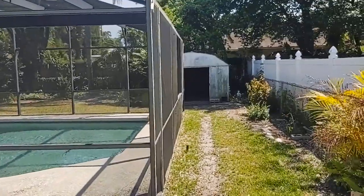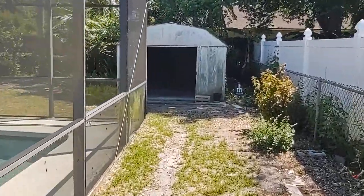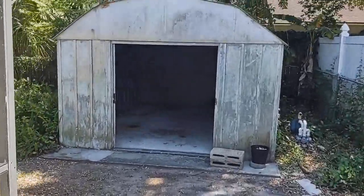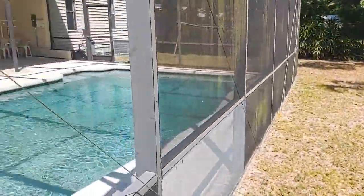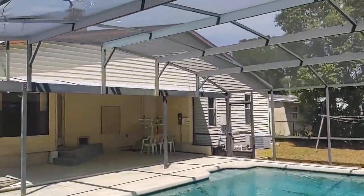So the house is a Federal Pacific panel, which has been here since the 50s. The original panels work just fine. However, it does need to be upgraded for insurance purposes. So you're gonna need electrical, you're gonna need a roof. Probably you're gonna end up resurfacing the pool. Pool obviously looks good. It's working well.